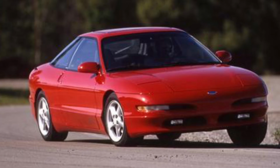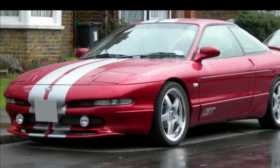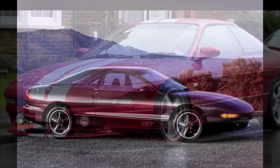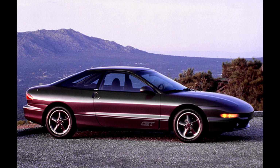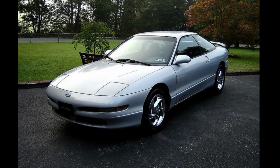Number 3, the Ford Probe GT. Now don't get me wrong, I think this car is beautiful, and I actually had the Mazda MX-6 version of this car, and I can tell you it is a great car. However, it is not a very fast car. 0 to 60 is in 8.4 seconds, and it's got 164 horsepower. So, like I said, not the fastest car out there, but definitely a beautiful car.